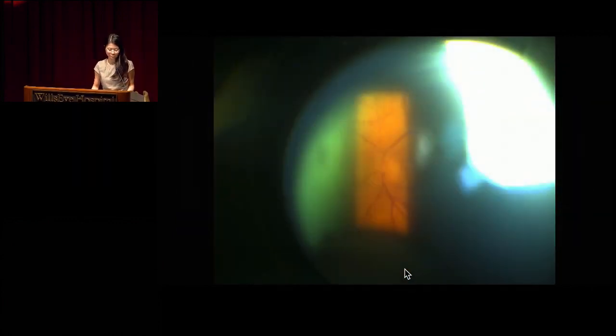This is a picture of our right optic nerve. Just let you take a look at that for now. Looks like the left. Sorry, the left, okay.